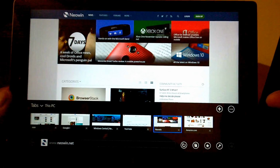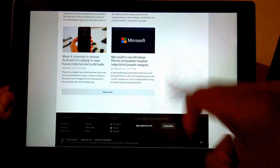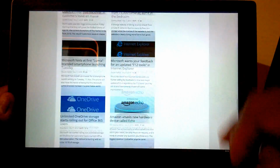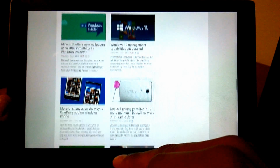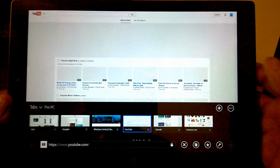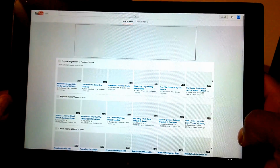Switch over to another tab. Slight delay there in rendering or bringing it up, but here we are. It's still pretty good. Now, mind you, these were in my history. I just restarted the device, but these automatically reloaded when I turned it back on. We've got YouTube also, and again, just a slight delay when it comes to rendering those icons for the videos.